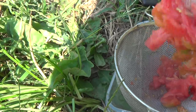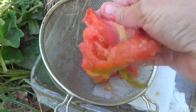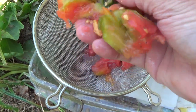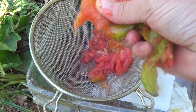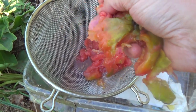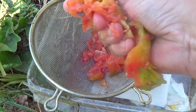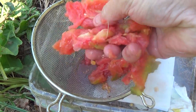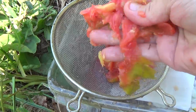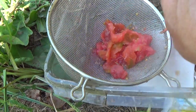All I'm going to do is break this up. Look how meaty that tomato is. This one's not, with there being green on the top, there's a good chance that it's not fully ripe. But I can't wait around for it to ripen because of all the bites. All I can do is test these seeds and see if they're mature enough. I think that's about it.